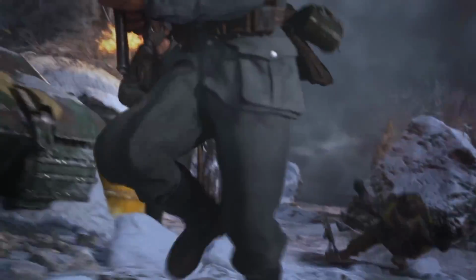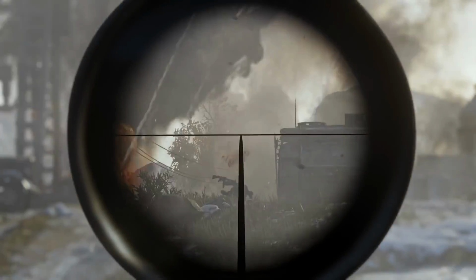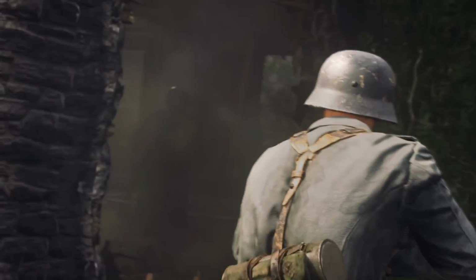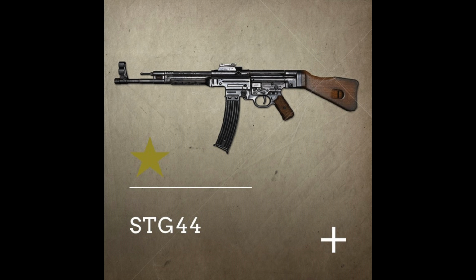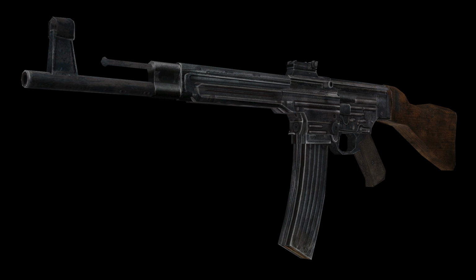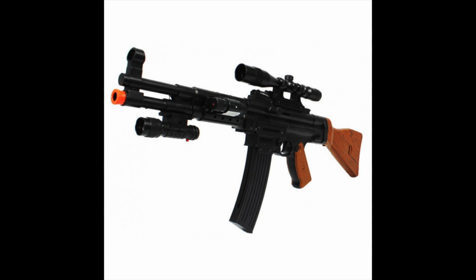STG-44. Definitely one of those extremely recognizable guns from the German arsenal. The STG-44's designs inspired what later became the AK-47, and during its time it was not only an engineering marvel, but also one of manufacturing prowess. There's a manufacturer that made one of these before, and you can probably still find it in Europe. That gun though was more entry level.